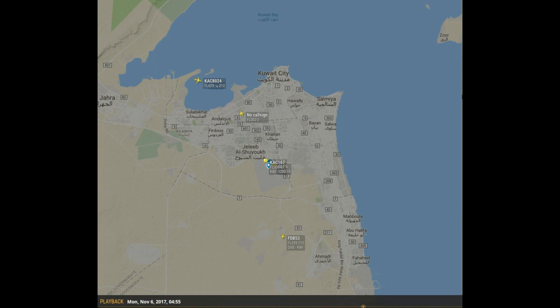Descend to 3,000 feet direct Kuwait VOR, clear to hold over Kuwait VOR as published. Roger, 3,000 at Kuwait VOR. Kuwait 384, go ahead. Kuwait 384, runway is not clear, they found a moving animal on the runway, so inspection is going on right now to clear the runway from the moving animal. So expect hold over Kuwait VOR.